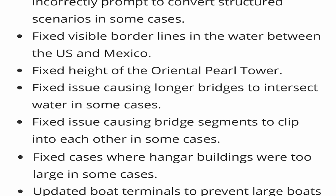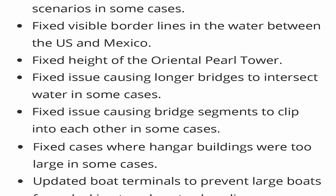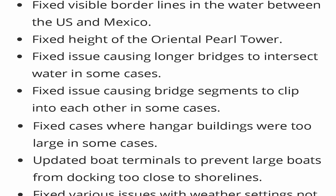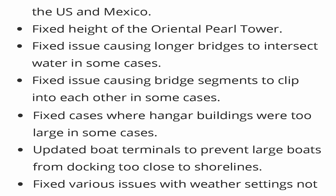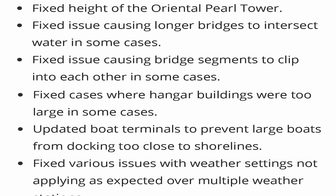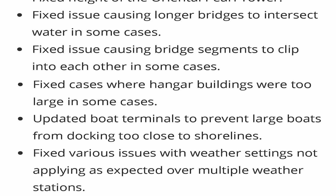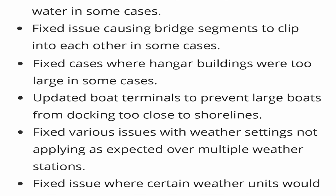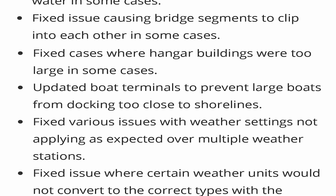Fixed issue causing longer bridges to intersect with the water in some cases. Yes, they have. The bridges are improved. We will see that. Fixed issue causing bridge segments to clip into each other in some cases. Again, we'll see that. Fixed cases where hangar buildings were too large in some cases. Well, I'll take your word for it. Updated boat terminals to prevent large boats from docking too close to shorelines. Yes, they have, and we will see that.